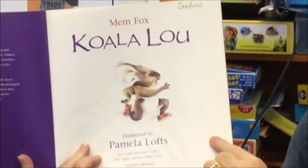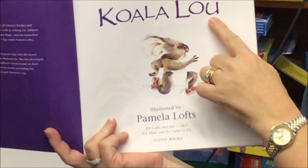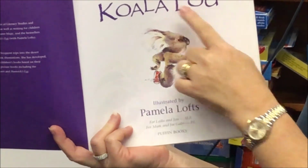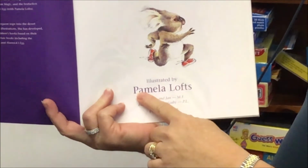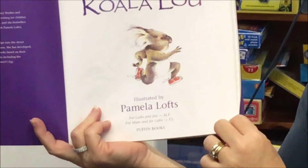This is the title page. It tells us the title of the book. You could probably read it with me. Koala Lou. Here's the author, Mem Fox, and the illustrator, Koala Lou. Let's turn the page and get started.